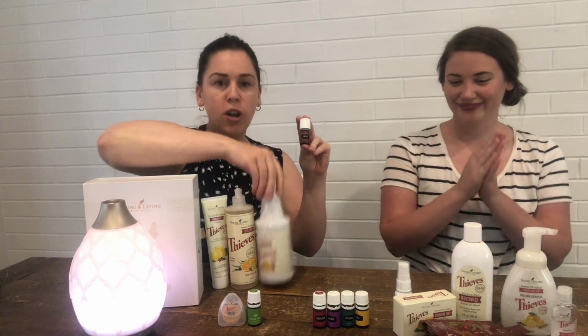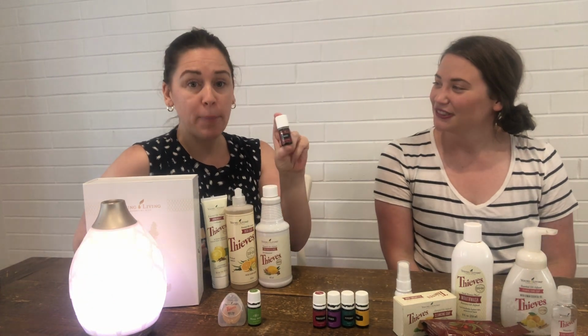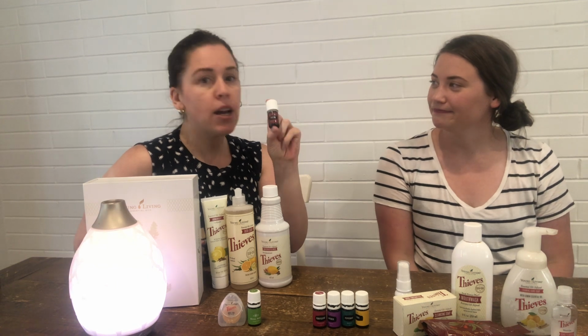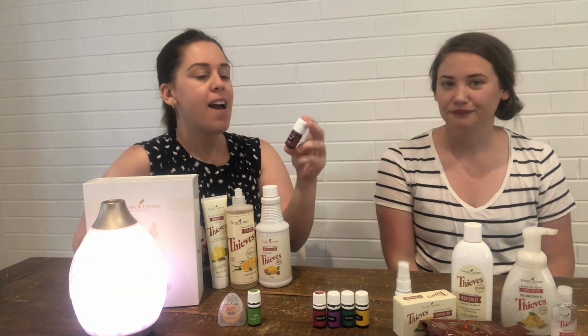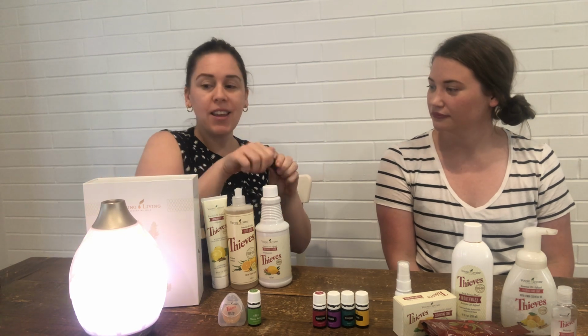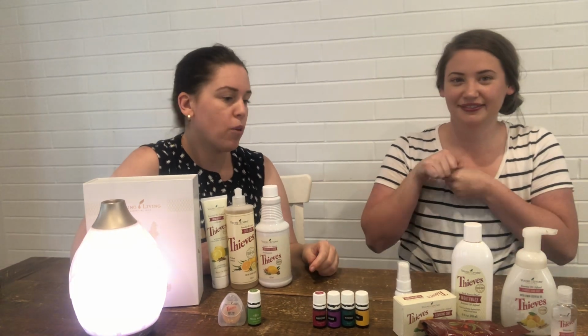Thieves. We've been talking about the basis of all these products, haven't we? So that's the blend of lemon, cinnamon, clove, eucalyptus, rosemary. And this one is life-changing.